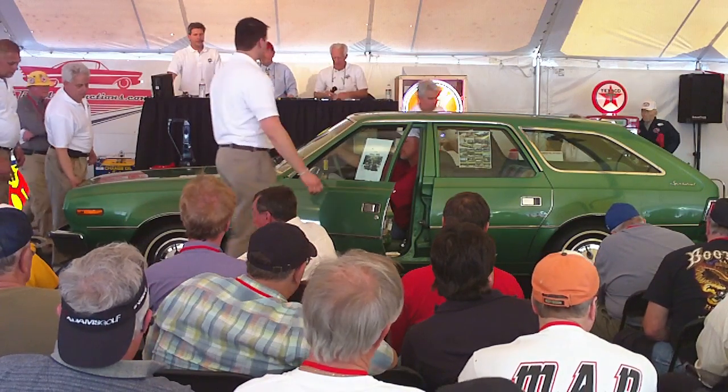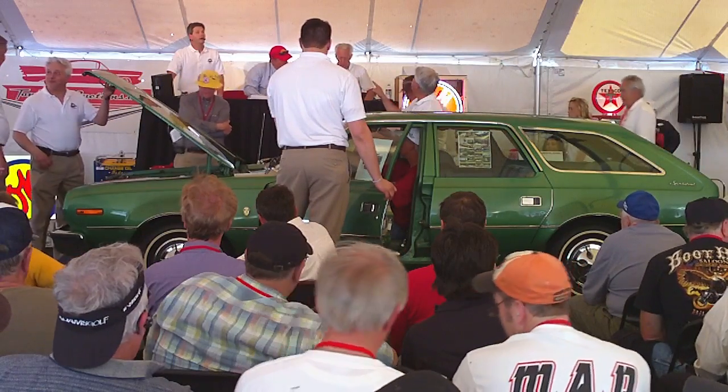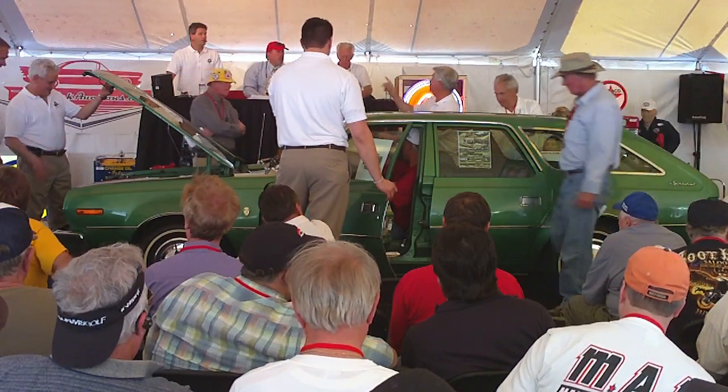Unrestored, just 30,000 miles. Look at this interior. I sold that green one to Steve Porter. Pierre Cardin. You buy that horse.